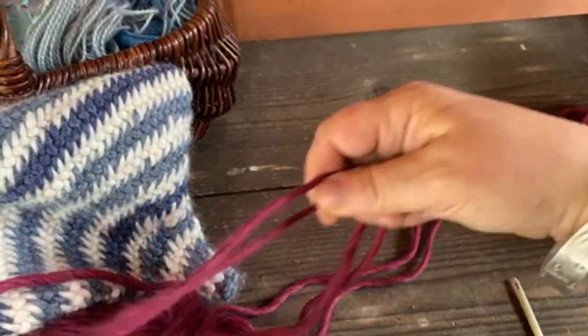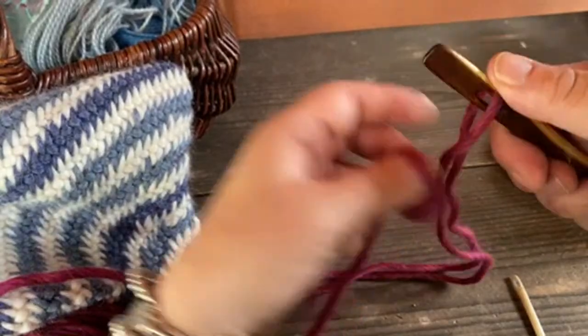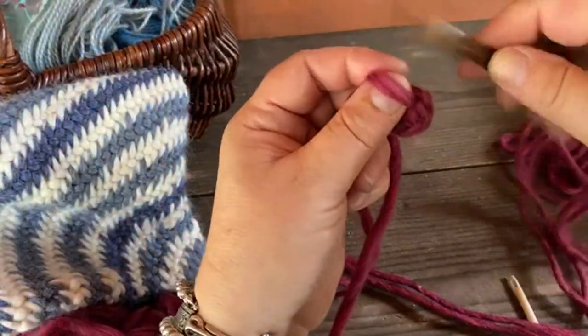And then there we go. So there were two ways to do it. You could either go the wrong way through the back loop, if you were thinking Oslo, or you could just go under both.